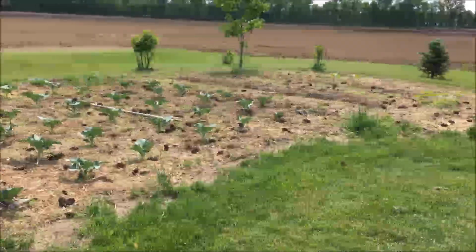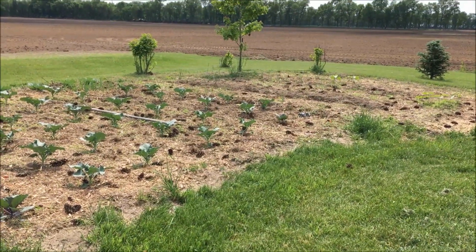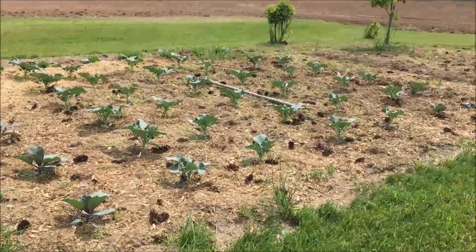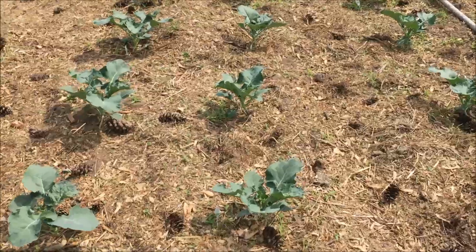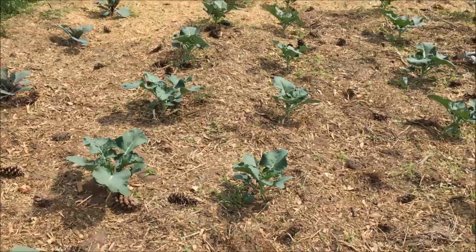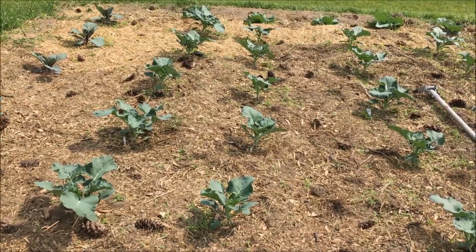Here is the back garden. Last year this was all pumpkins and squash and sweet potatoes, so this year it's a little something different. All of the broccoli is back here and my cabbage, and they are looking really good. They finally started to grow. I'll tell you though, normally this time of year these guys are almost ready to come out, so we're behind, but it is what it is.